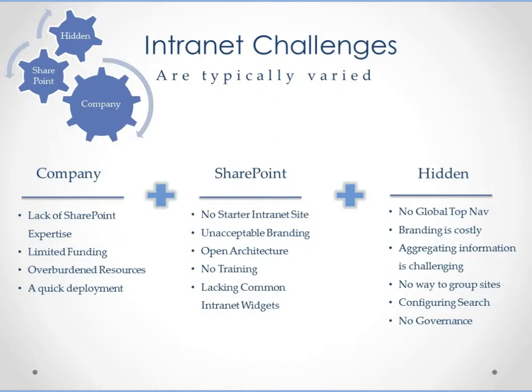There's really no out-of-the-box training for your end users or power users. And SharePoint lacks a lot of common widgets for an intranet. Once you really start to get into the details of SharePoint, you start to find other things that can make the project really costly and sometimes a failure.